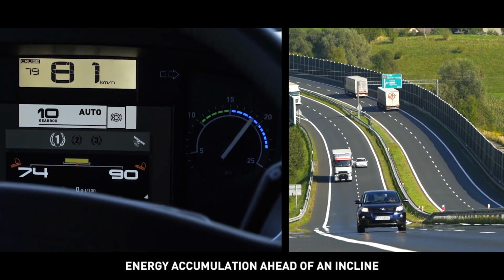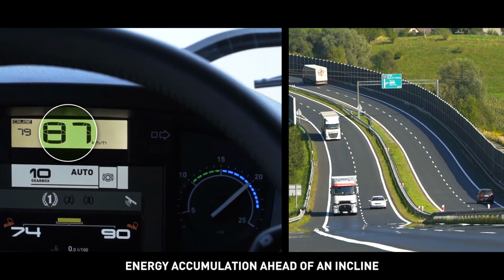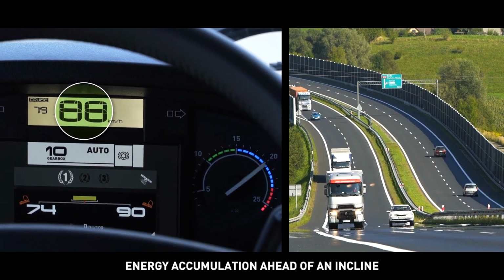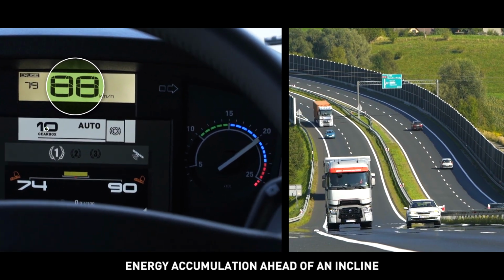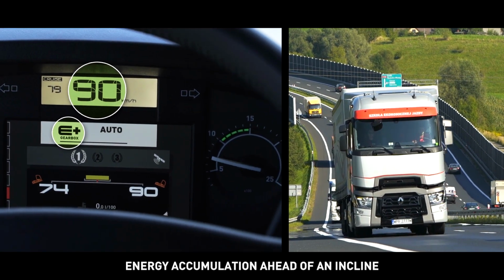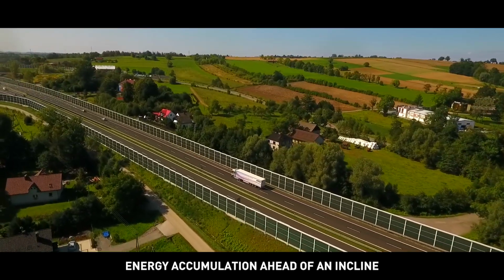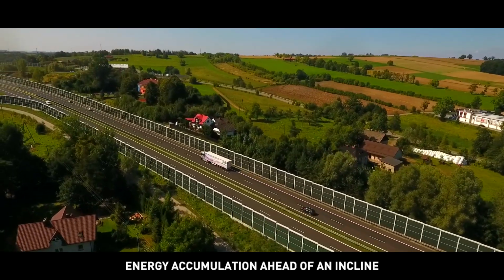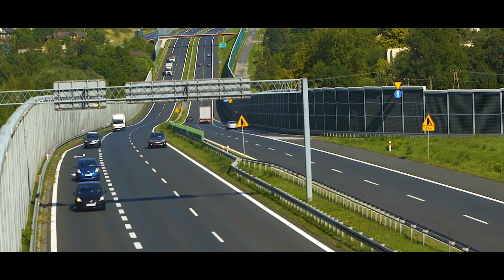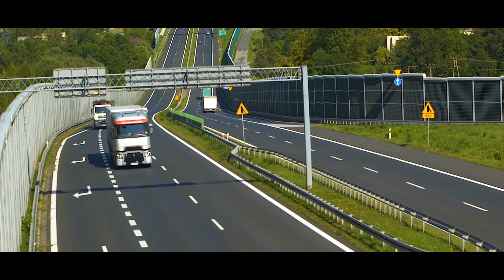What will happen if the descent goes straight to another incline? Let's take a look at the speed display. Just before the end of the descent, the computer will reduce the power of the engine brake for a fraction of a second, allowing a short speed increase of 3 km an hour. That way, our vehicle will accumulate additional kinetic energy completely for free, in the end making it cheaper to go over the descent. To sum it up, OptiVision cruise control will have great results in a hilly terrain with greater fluctuation of speeds.